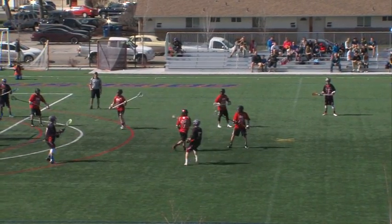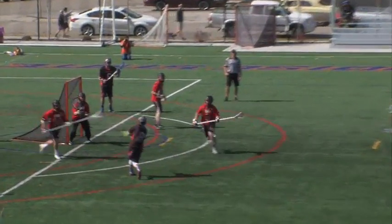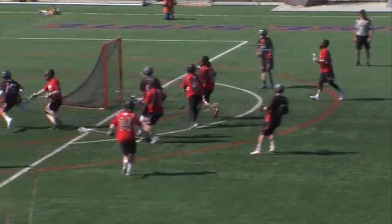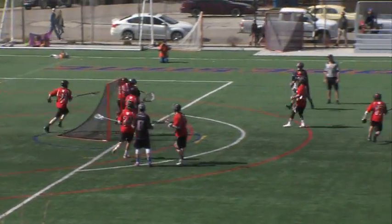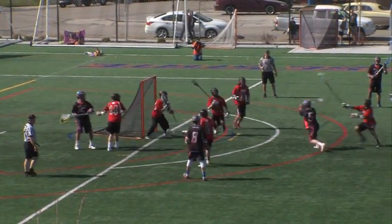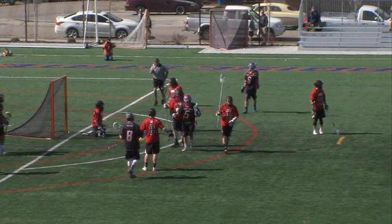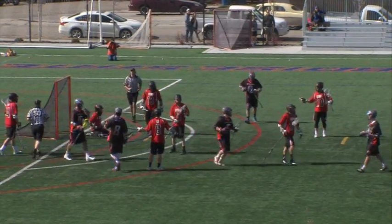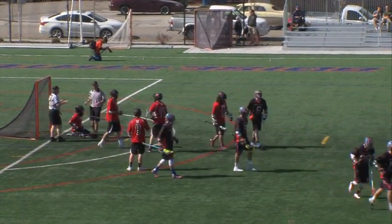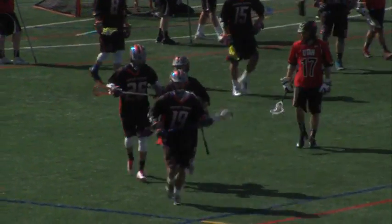Number 5 with the ball. And he can't find someone. Oh, that's a shot right to the gut of the goalie for Utah. And that is a flag. We got a flag out against Utah, and it doesn't matter because 40 minutes left, and that is now 7-1 Boise State.